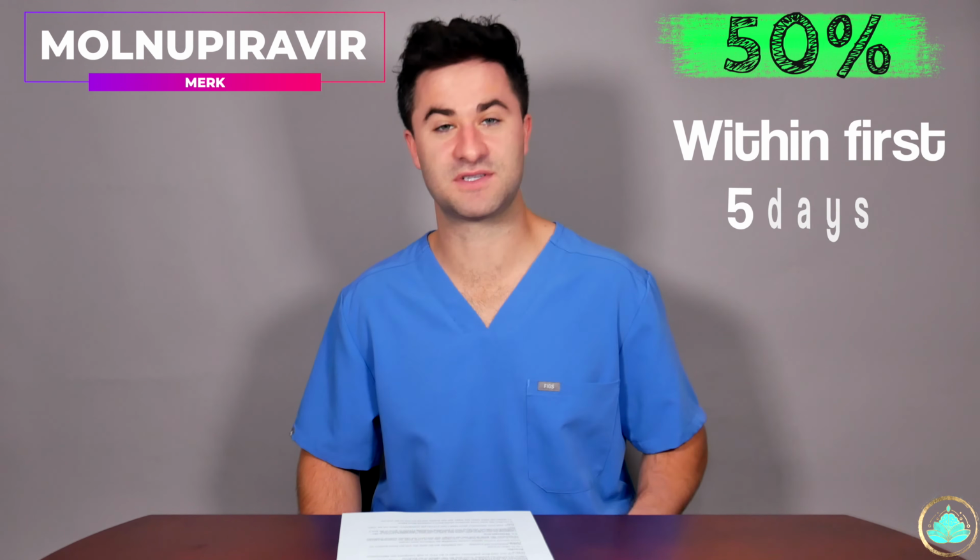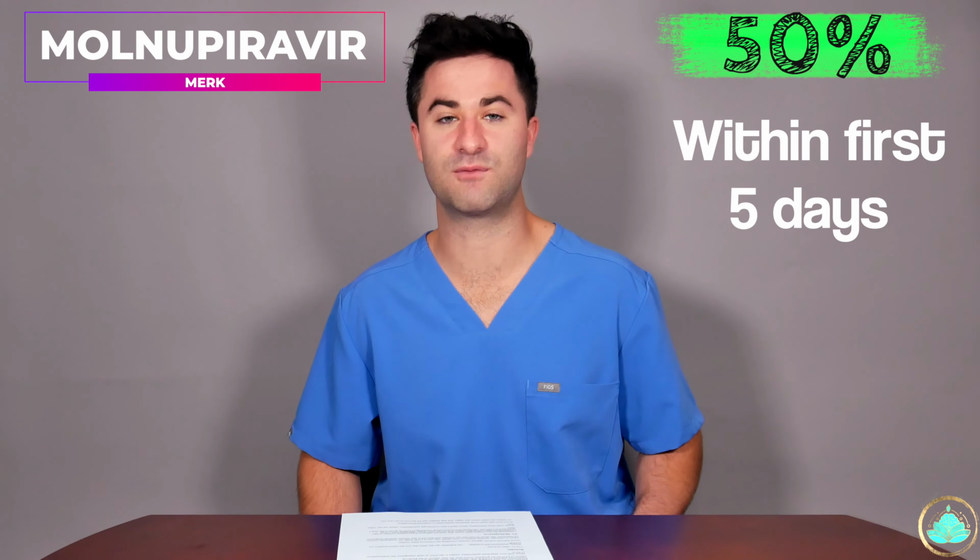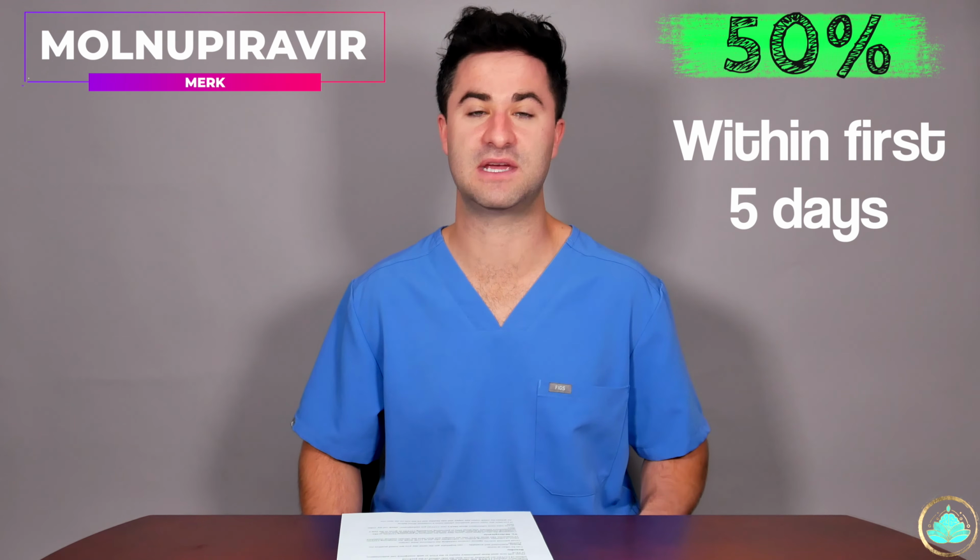How does this pill compare to other pills that are currently being developed for COVID, like Merck's MOLNUPIRAVIR? Comparing these two pills, while they both are effective in preventing COVID, they have completely different mechanisms of action, so it's really hard to make a fair comparison. That being said, MOLNUPIRAVIR's overall efficacy rate is about 50% in preventing worsening COVID-19 symptoms if given within the first 5 days of being COVID positive.